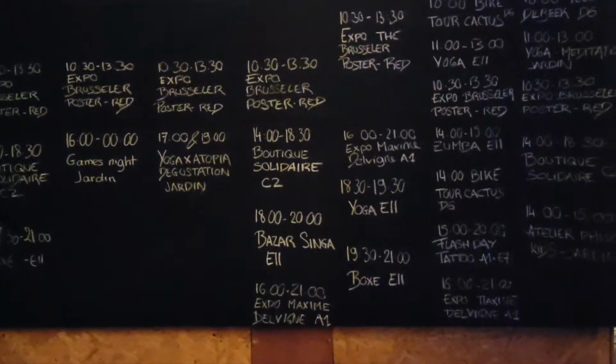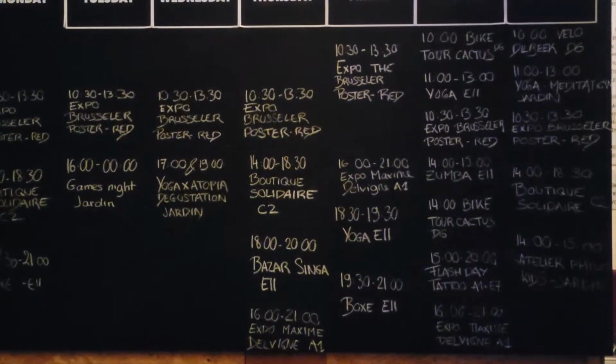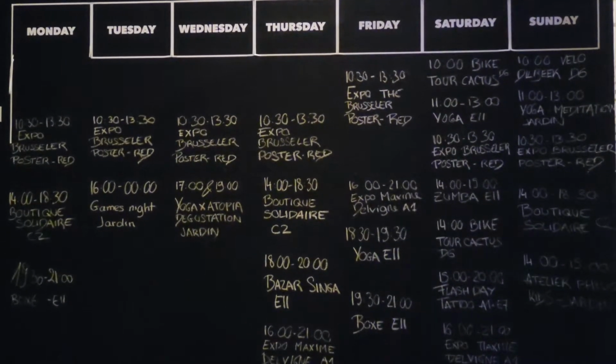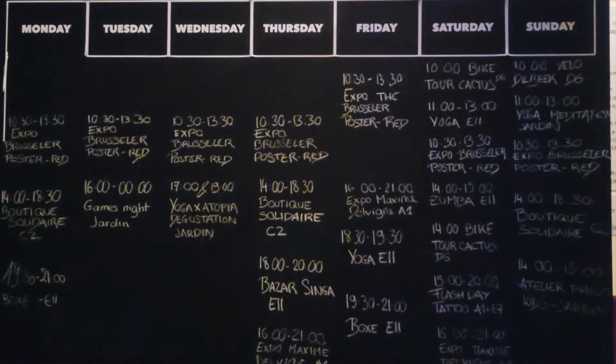So what's so great about this Grand Hospice is that you have lots of activities. You can see they do yoga, Zumba. They're going to go biking from here. There are also activities for kids.